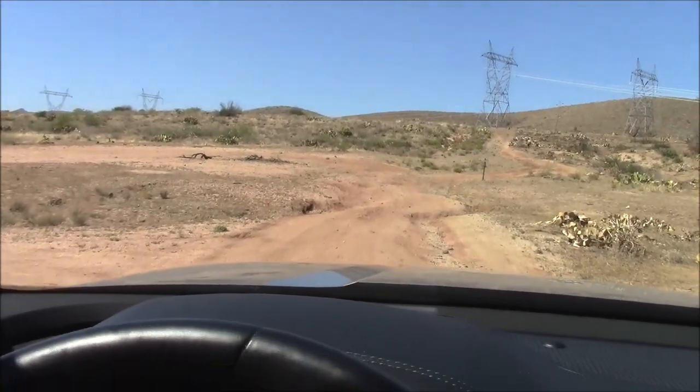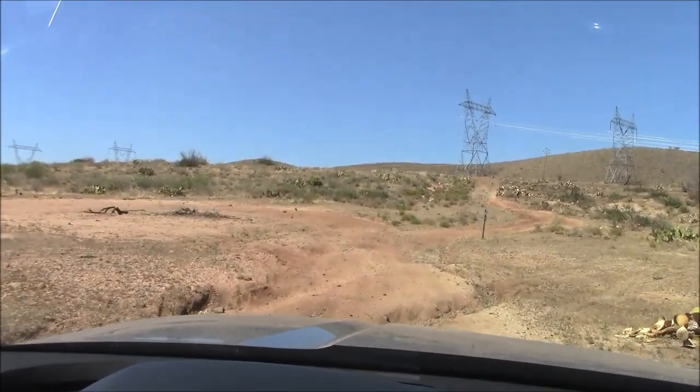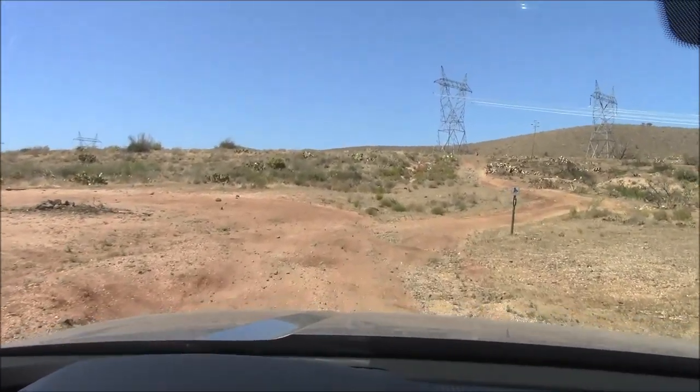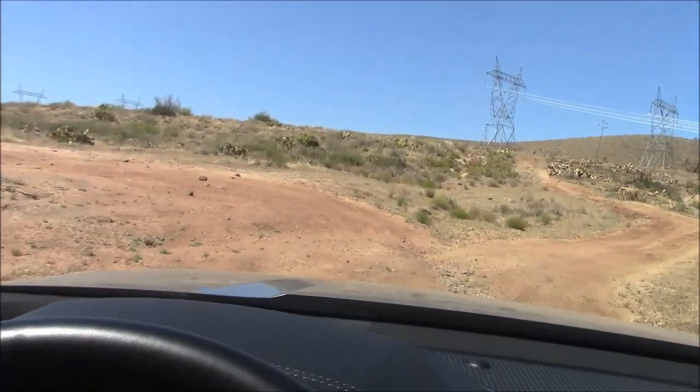This vehicle has decent ground clearance, but it's also long. So you have to use caution when going on rough trails, especially in deep dips. It's reasonably capable.